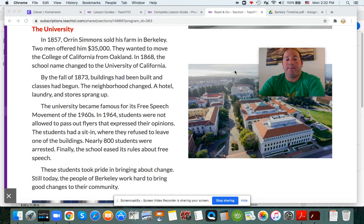The university. In 1857, Orrin Simmons sold his farm in Berkeley. Two men offered him $35,000. They wanted to move the College of California from Oakland. In 1868, the school name changed to the University of California, so it's called UC Berkeley. You probably have heard. By the fall of 1873, buildings had been built and classes had begun. The neighborhood changed. A hotel, laundry, and stores sprang up.